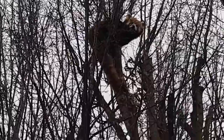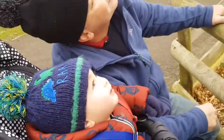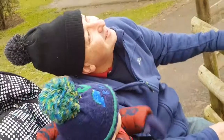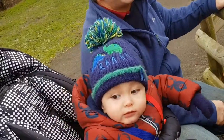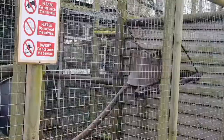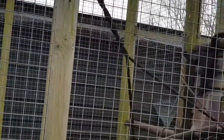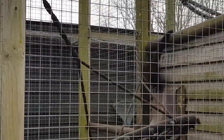He's just sitting on a little three-quarter-inch branch. Sitting in the top of the tree. You see jumping. Big one.